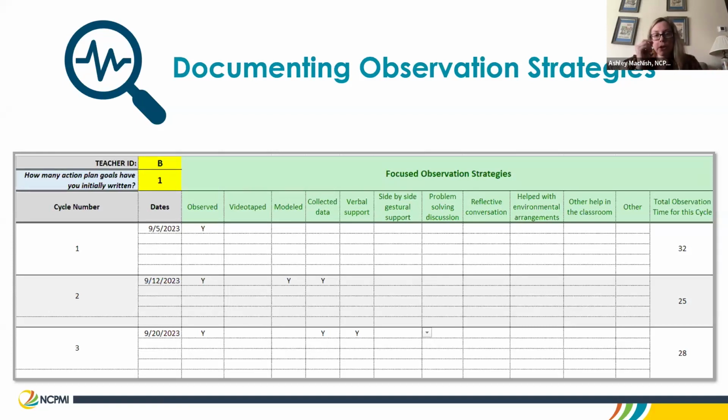But something we get asked about, because unlike in a classroom setting where the coach is usually a part of the program and doesn't have to travel anywhere, is that early intervention providers could include their travel time in that focus observation time. That's very important for their leadership team to know how much time to provide coaches to do their coaching, as well as for the coach to know, when I'm scheduling visits, if I'm traveling for it, I need to know how much time to plan in my schedule. So that's just something to consider as well.